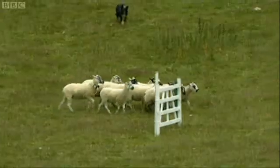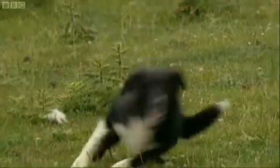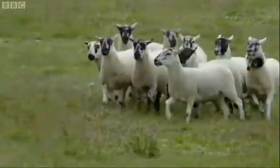Solid round so far. And the sheep going very nicely through the gates. They need to come round though. Tom needs to come round and push them. He's going quite wide, but he's turning them. He's going behind the sheep and starting them onto the cross drive.